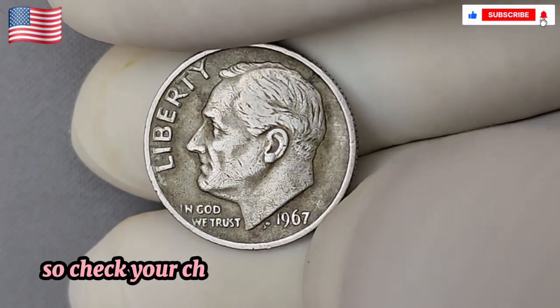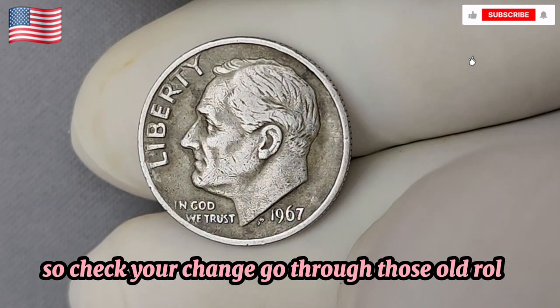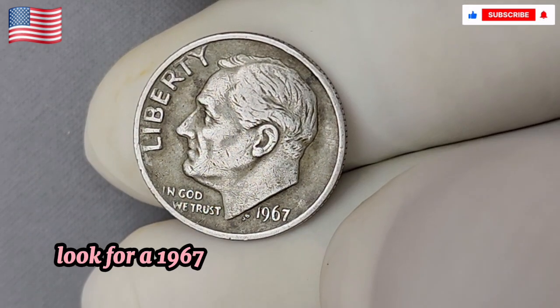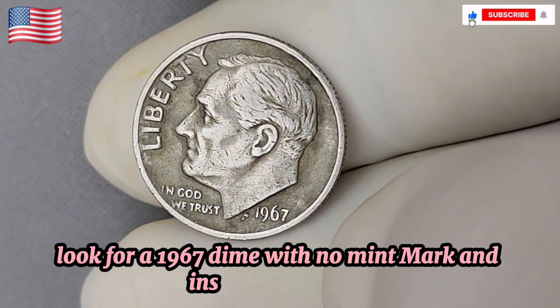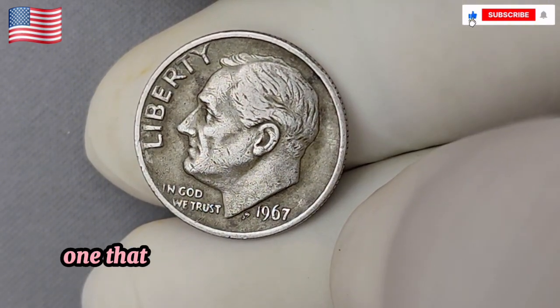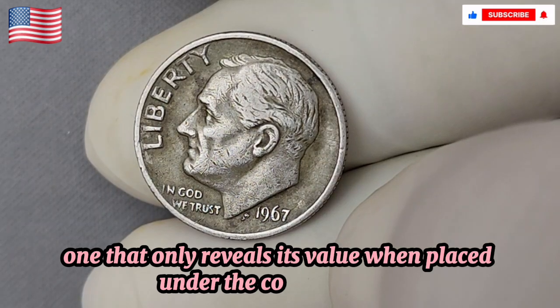So check your change. Go through those old rolls, drawers, and coin jars. Look for a 1967 dime with no mint mark, and inspect it carefully. You might be holding a forgotten treasure, one that only reveals its value when placed under the collector's eye.